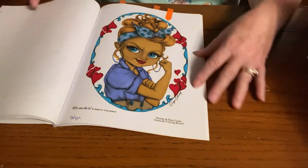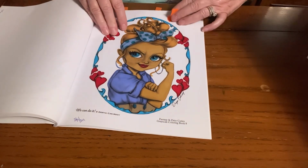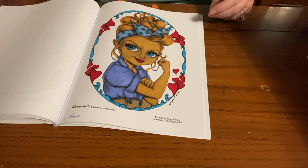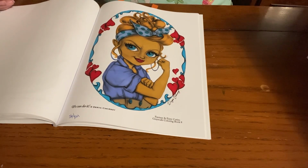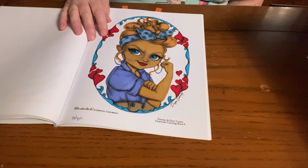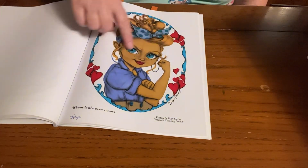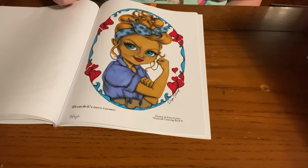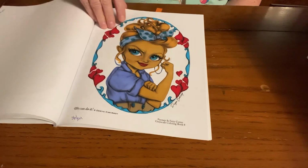The next one was this gal showing her muscles. And she was oh so cute too. I loved her and her pretty blue eyes and her blue shirt and headband to match. And I just thought she was so cute. This is a little darker skin tone than I normally use, but I think that it turned out just fine.